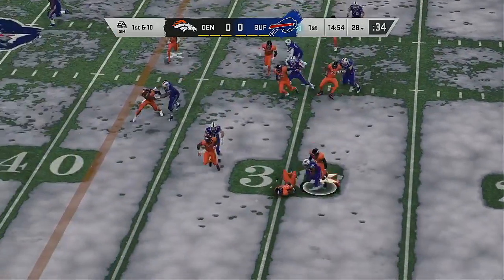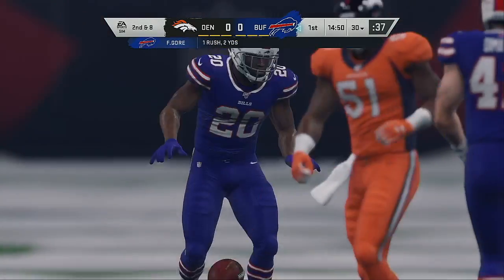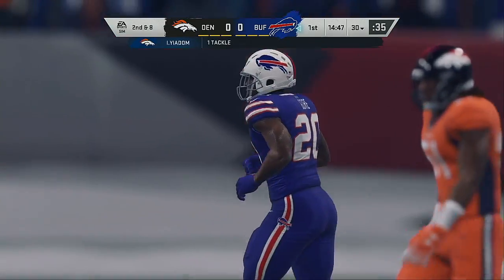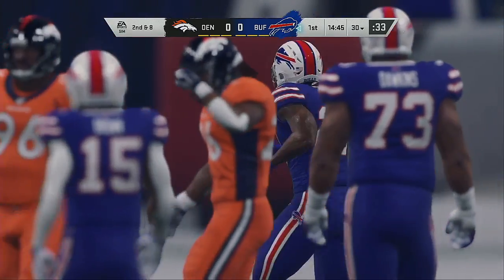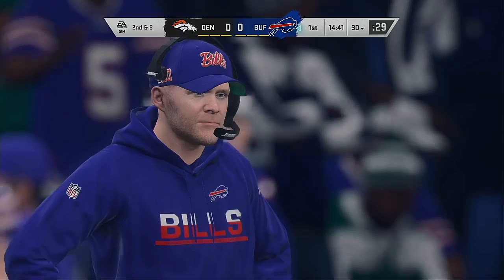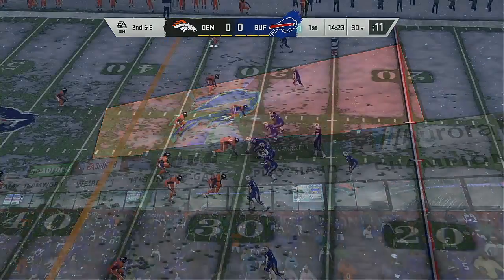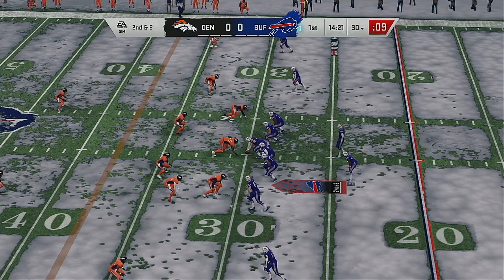Here's the first carry now for Frank Gore, and only able to get two here, stopped at the 30. Well, we saw him there trying to get it to the outside, trying to get to the perimeter, but not a whole lot of room there. But there's got to be one positive to that. If you keep moving laterally, creases tend to develop as the game moves on, and they can run it back inside later.